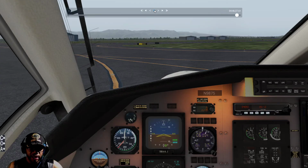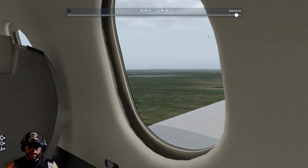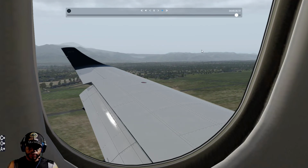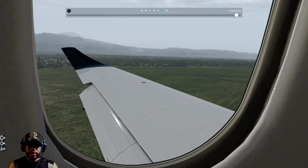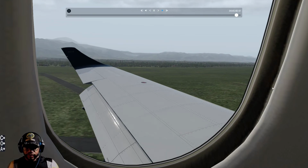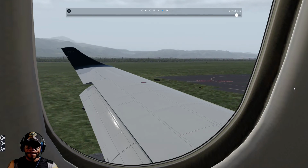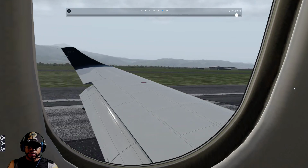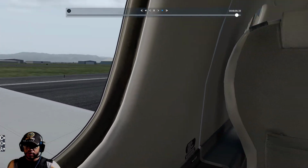Let's go back in and see what it looked like from the cabin. All right, perhaps we'll go left side here, and let's replay this. They did a good job with the texturing here. Little wing view landing. Not bad at all. You can look around the cabin.